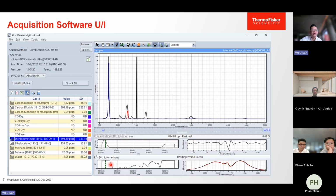That means we do quick statistical regressions, comparing our sample to our calibration curve. The higher the R squared is, the more significantly the analyte is present in our sample. We also have a regression reconstruction graph, which means we take off the interference and also take out the noise, so the customers or end-user engineers will have a better understanding of whether our library has a really good fit to our sample spectrum.